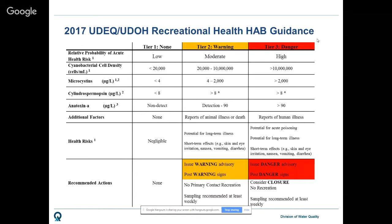Because anatoxin is a neurotoxin and is so easily disrupted in the environment, it's difficult to detect in the first place, and it can quickly disintegrate within hours. So it's difficult to know just what quantity may be there. We don't have the technology yet to really know on a real-time basis how high and how low and how long anatoxin-A will last. So our recommended level is, once that's detected, that a warning be issued.